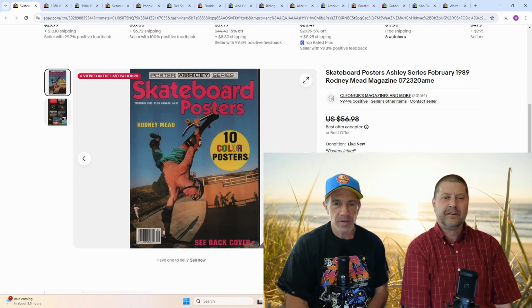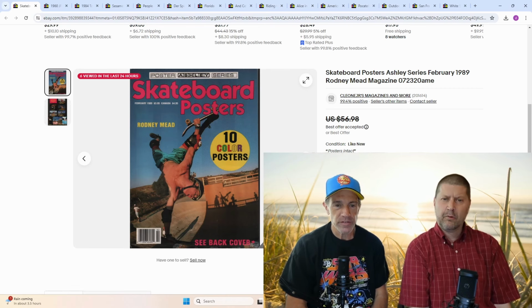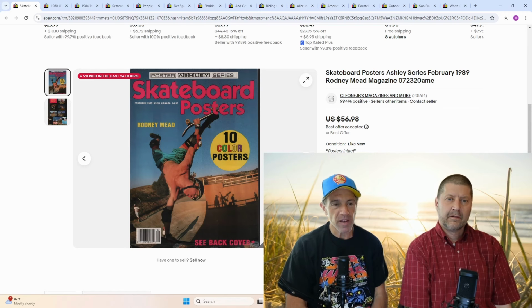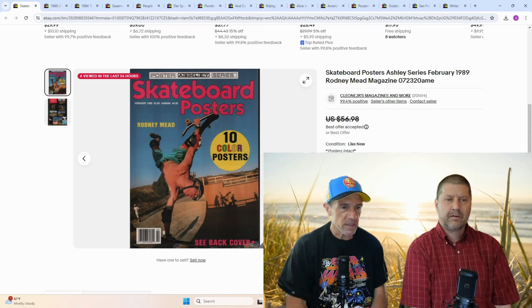Oh, that's cool. It's a skateboard posters magazine, 1989. I've had this for about 4 years. I was asking $56 and change. Getting $10 offers year after year, lowball. I know it's rare. It's complete. I held out, got about $40 for it. It was worth holding out for $40. Yeah, I would agree.